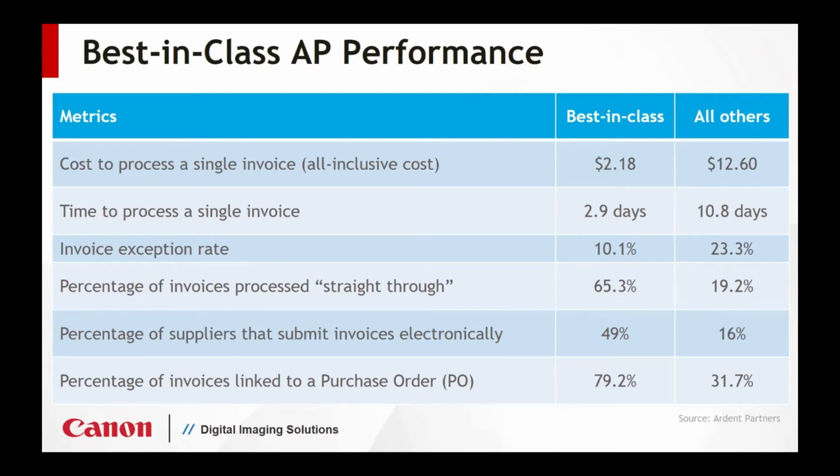The invoice exception rate, meaning invoices that require some kind of validation because something doesn't match up, drops from almost a quarter to 1 in 10. And the percentage of invoices processed straight through, which means touchless processing, where invoices just pass through the system without anyone having to do anything, any intervention, is the number you want to go up. That number goes up from a low automation environment to a highly automated environment, from 1 in 5 to about 2 in 3.